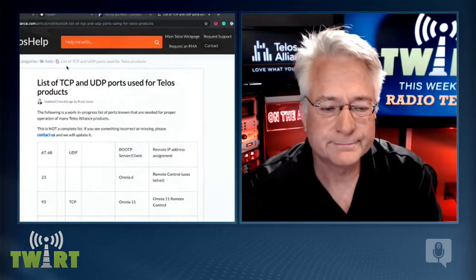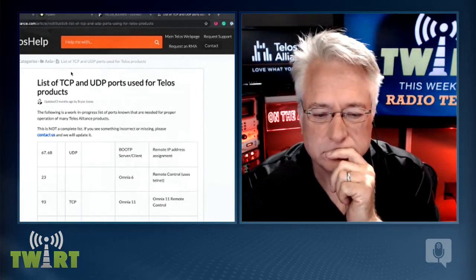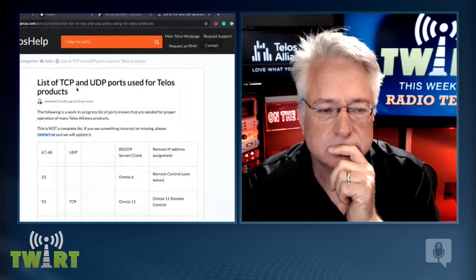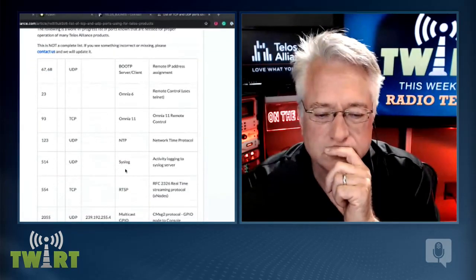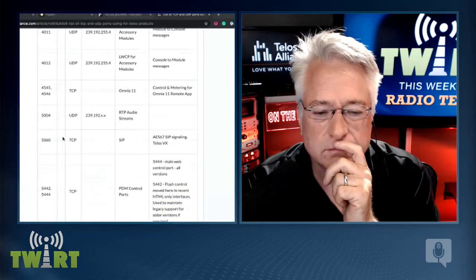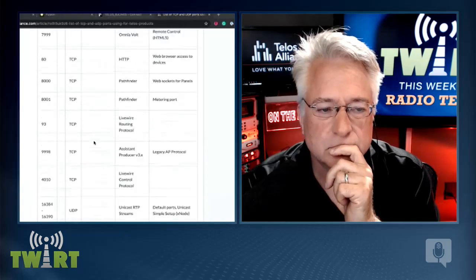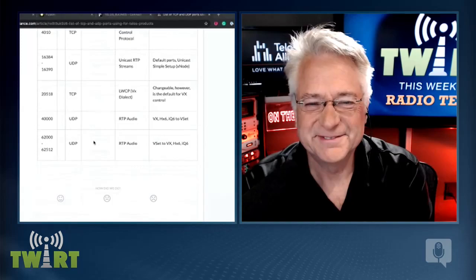Oh yeah, right. So we've been asked these questions. How do I remotely broadcast things? Well, if you look, this is just a list of TCP and UDP ports that many of our Telos products use. So Omnias, VSETs, but you can see the list is quite extensive. There are a lot of ports that different products use. So to just do port forwarding for the one port that you're going to need, it's non-trivial, right?